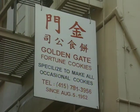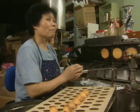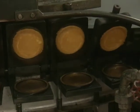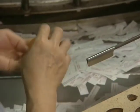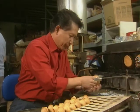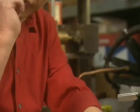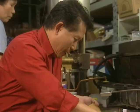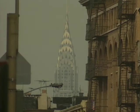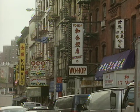Around the corner from Sam Wo, they're still making fortune cookies by hand. Some people say this is the very spot where fortune cookies were invented. They are the American tradition for Chinese restaurants. Look, all handmade and not that easy to do. Don't believe me, you come over here and try it. It is so hot. She is good. I'm far behind. Now let's go across the continent to Mott Street.